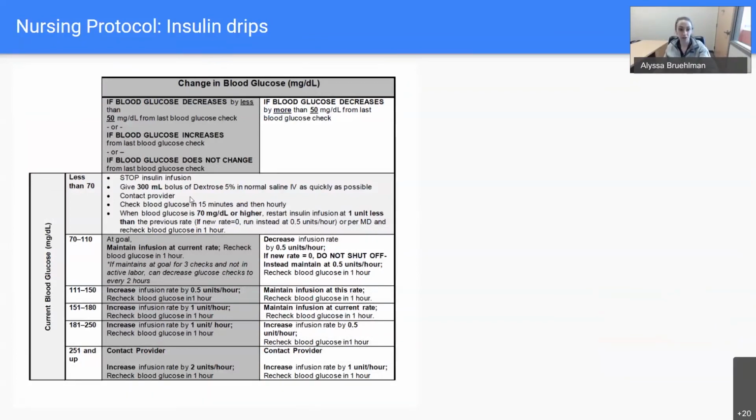So this kind of nursing protocol here at less than 70, they recommend giving that 300 ml bolus of D5 and normal saline. But otherwise, there is no current guidance specifically about giving any sort of dextrose in IV fluids or any particular IV fluids as a management of blood sugars for patients with GDM. I know that there's a lot of literature and varying protocols out there that use varying IV fluids to help manage blood sugars and labor, but that is not a current thing that's set in stone or protocolized at Meritor for patients with GDM.